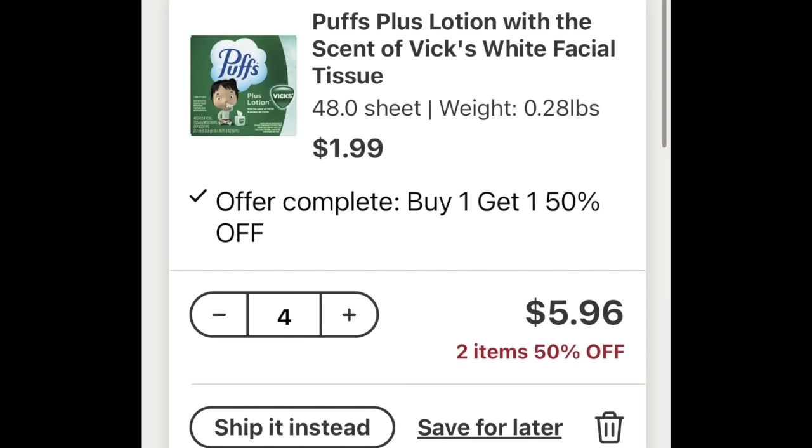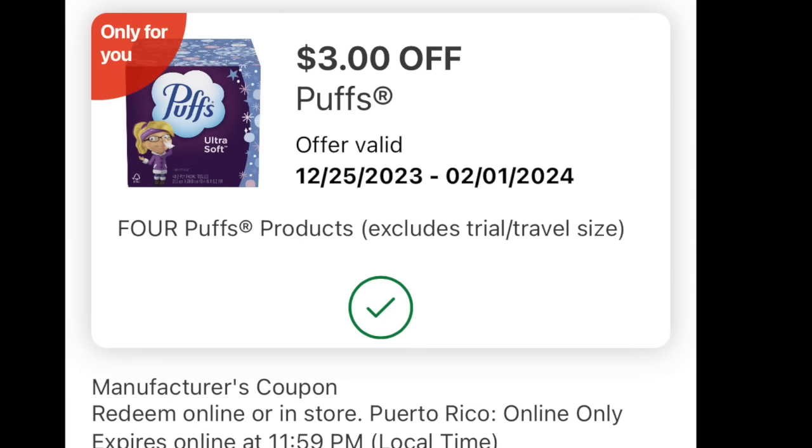Okay, the next deal that I have prepared for you guys is we're going to grab 4 of these Puffs. And let's get the one with the Vicks and the soft one if you've been suffering from a cold. And we have a $3 off of 4, which is a very, very generous coupon. At the very least, load this one, guys.